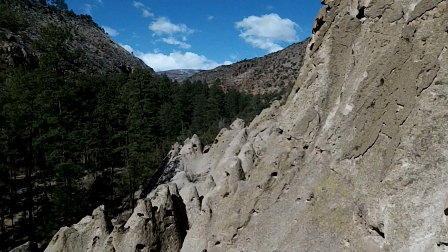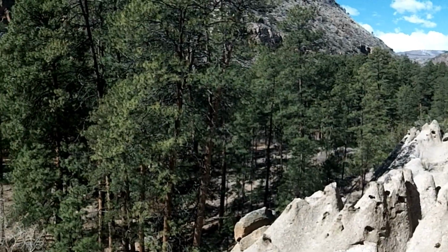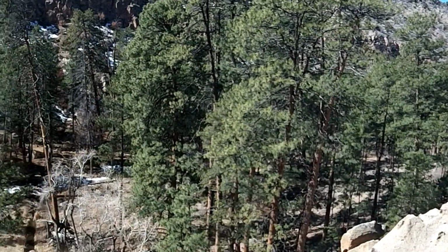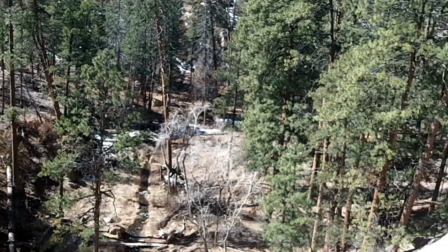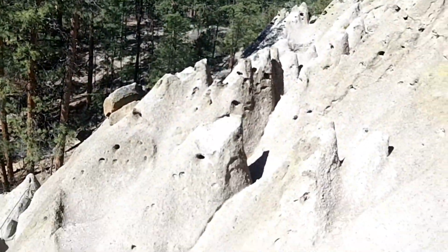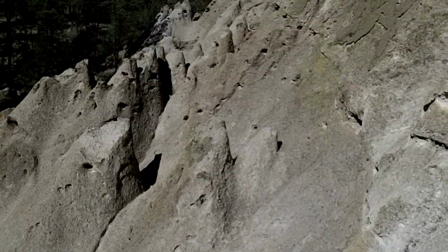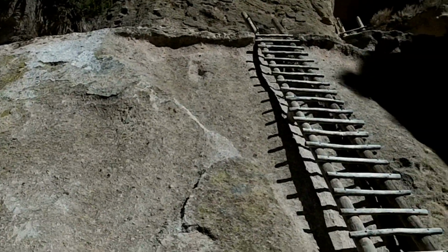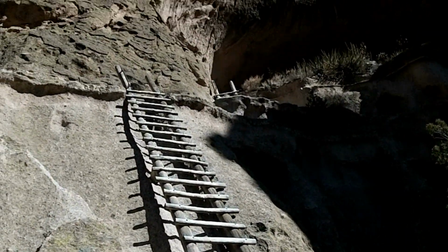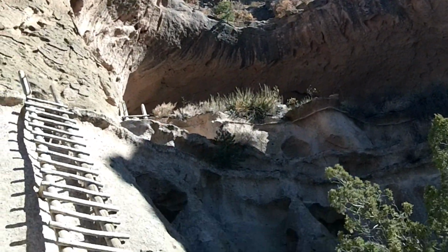I'll wait till you're halfway down, okay? We're about halfway up to the alcove house. Let me know when you're comfortable. We've come up a couple of these ladders, and then we're going to go up that ladder, and then there's another ladder, and then we're up.